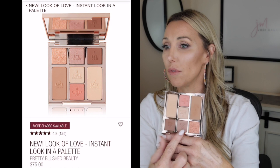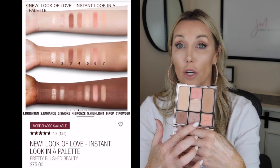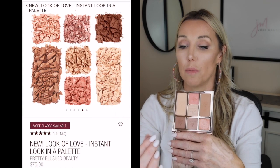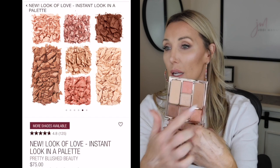And then you've got right here a little bit of another eyeshadow palette. You could use that as a highlighter if you have a little darker skin. This is a nice color eyeshadow. They're all really creamy and mixed. This is a nice bronzer, and then you've got a little bit of a blush here.